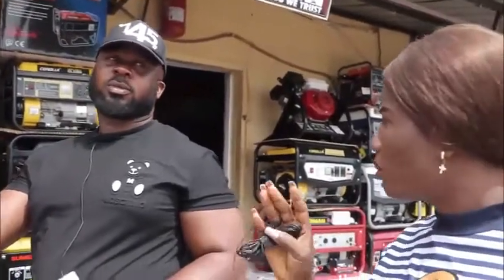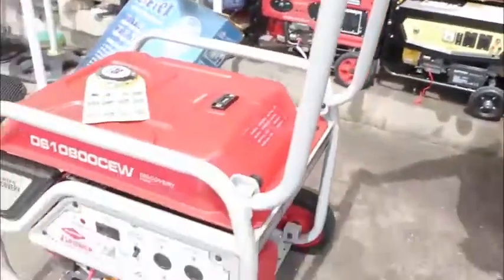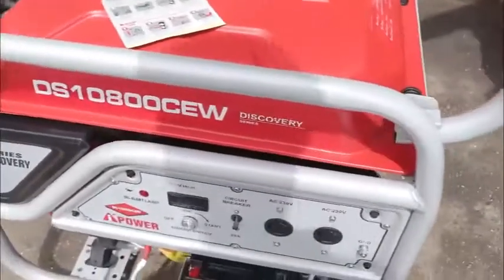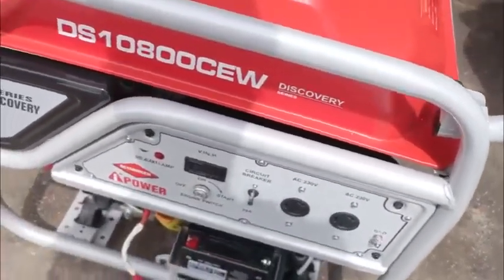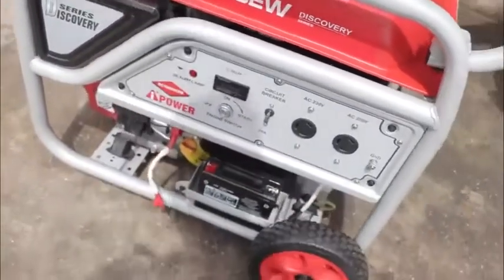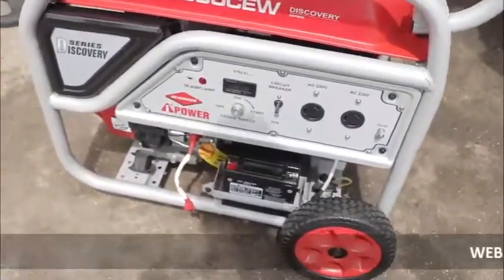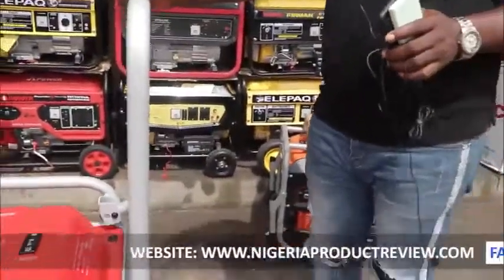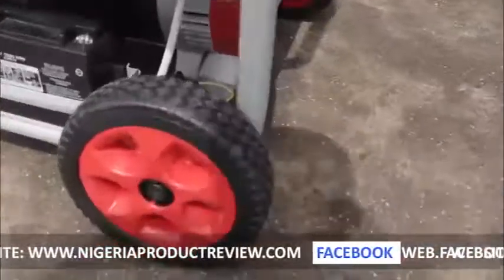But are you recommending this particular one? Yes, High Power is very good. It's even very easy for a layman to use. Very easy to operate. Low consumption of fuel. Very easy to operate for a layman that doesn't understand all this engineering stuff. The tire is tubeless.